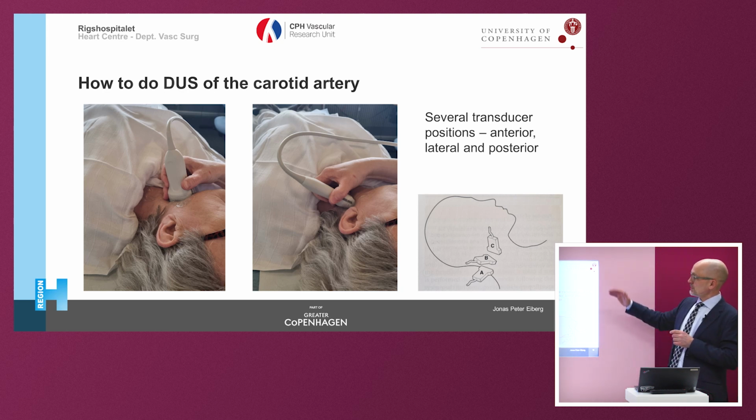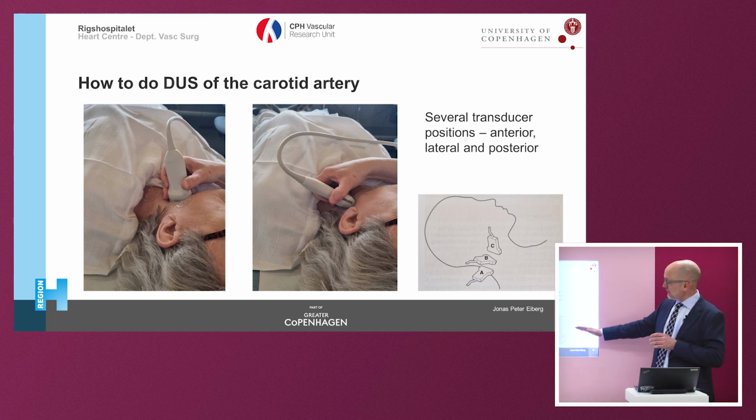There are several transducer positions, and it is the relation to the sternocleidomastoid muscle. If you're in front of it, posterior to it, or just directly on it. There's no position that is right or wrong. You just need to know that all patients are different, so you should be able to go wherever you get the best picture.